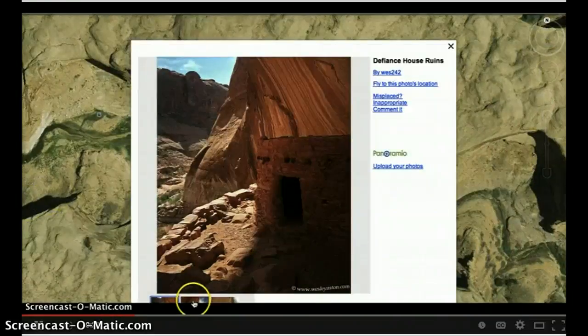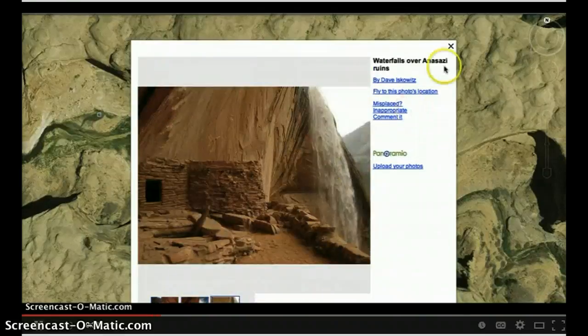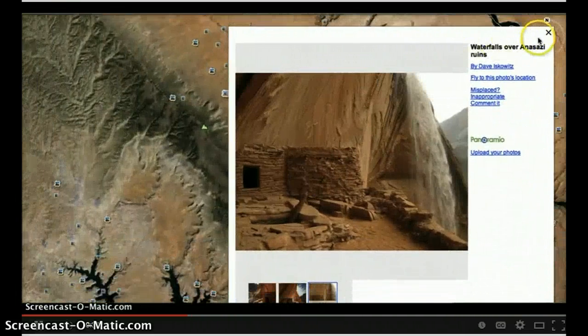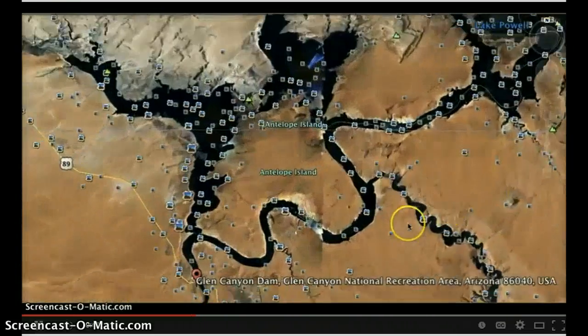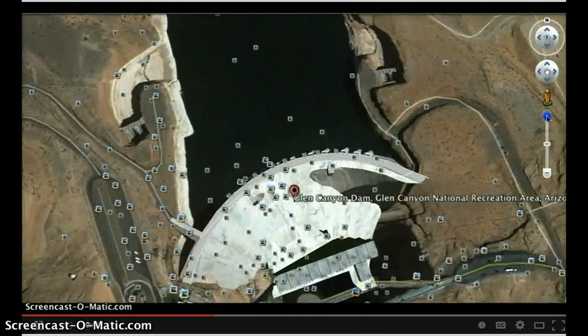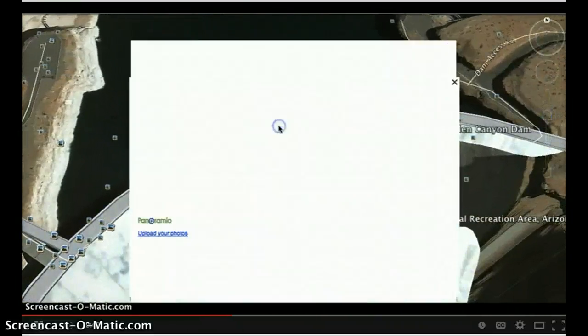These ruins were from 12th and 13th century ancient Puebloans who were building their homes on cliff sides over the sides of the Glen Canyon area. Though Native Americans had lived in this area for quite some time, it wasn't until the dam began its building in 1960 and was finished in 1963 that we saw a gain in the population here.